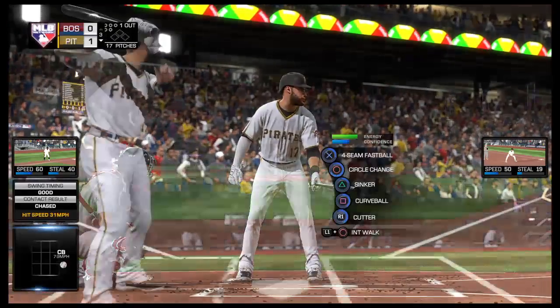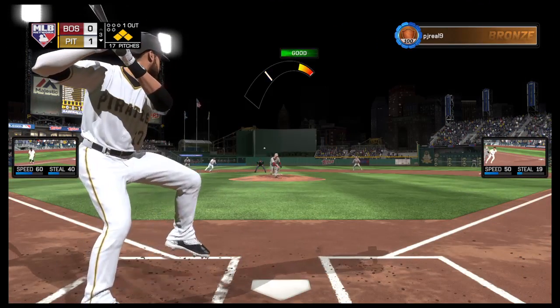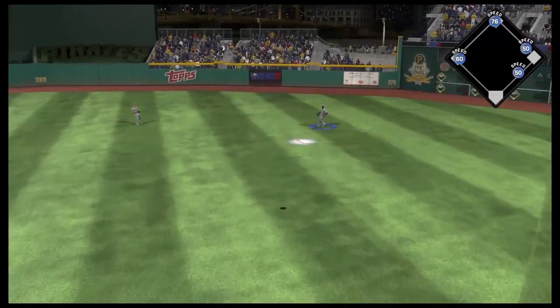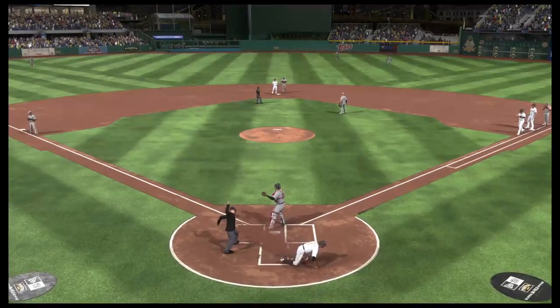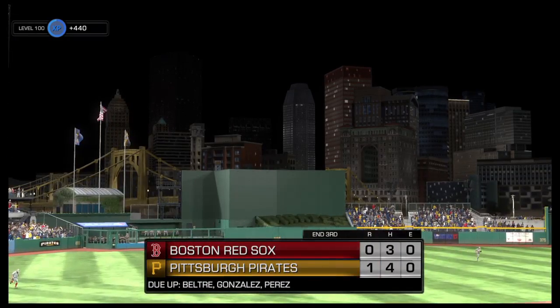Here's J.D. Martinez. He's 0 for 1 after grounding out in his only trip to the plate so far. Pitch swung on and hit in the air. Heyward on the run. He makes the catch. Here comes the runner from third. Oh, and Heyward shoots off the cannon. He is out at home plate.